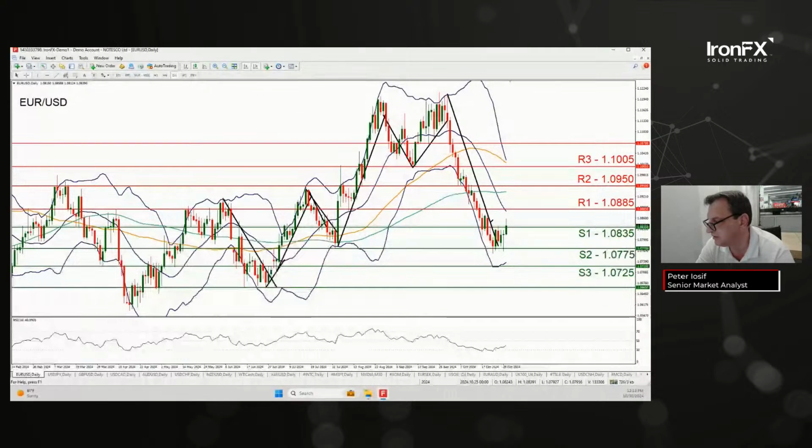1.0885. On the flip side, should the bears take over, I would expect the price action to dive below the S1 1.0835, but also break the S2 1.0775, practically forming this peak as a lower peak in comparison to this one. And that would be shifting our downward trend line to the right. Should the S2 be broken, the next possible target for the bears is set at 1.0725.